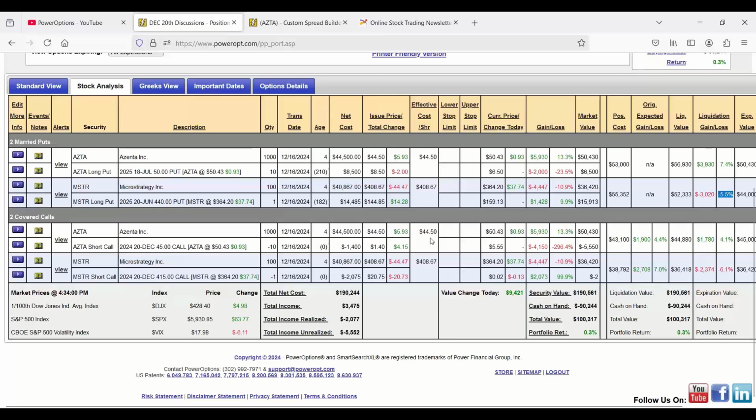Same 2 stocks, same prices. $44.50 for 1,000 shares of Azenta, plus 10 call contracts at the 45 December 20th strike call for $1.40. Hey, we made the max 4.4% return. And buying MicroStrategy at 408.67, getting a good premium of $20.75, a potential return of 7% on this position. But the stock's down 11%. We're down $2,300 or 6.1%.